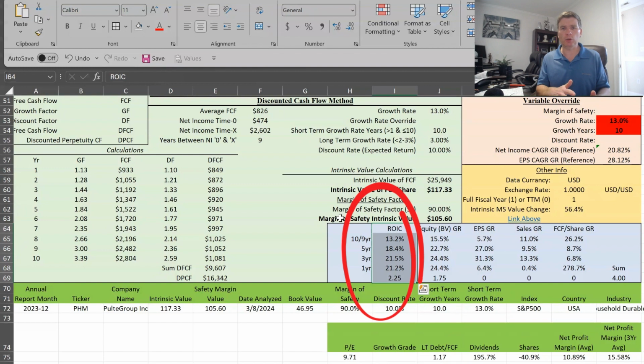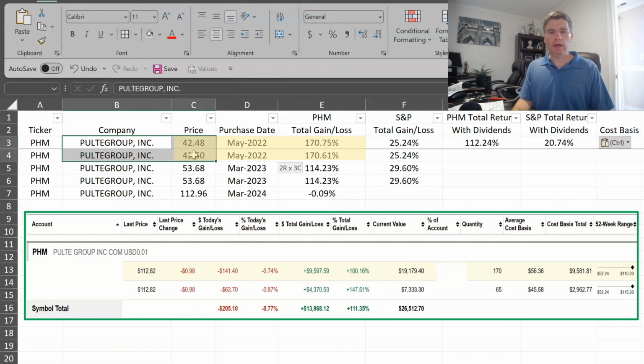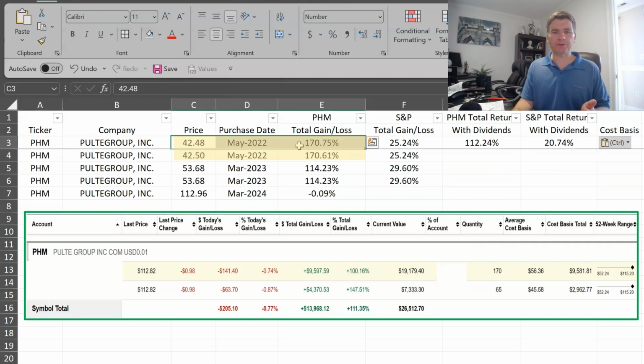And as I mentioned, I do own this stock, so we're going to jump into that. And I actually just purchased a few more shares, though it's slightly over my intrinsic value with a margin of safety. I still think there's some value there. So let's move on and we'll look at those purchases. Here are all my investments into PultiGroup. And you see, I started making this back in May of 2022 at just over $42. And those initial investments now have gone up just over 170%.